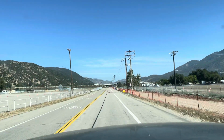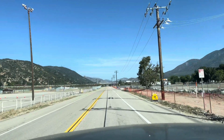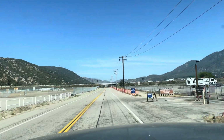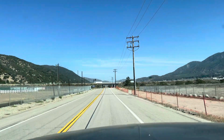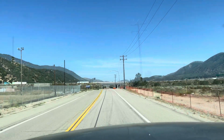Okay, we are on Glen Helen Road. This street is supposed to take us all the way to the Uhaul through dirt road, of course. So let's see where it goes. And I want to give a quick shout out to Jesus Amaniego and Gabriel Lujan for reaching out and letting me know about this other route.